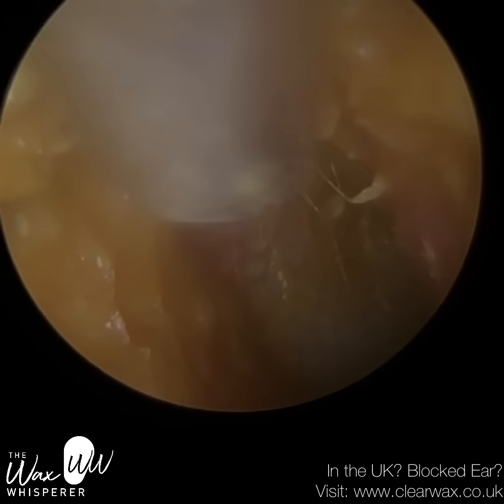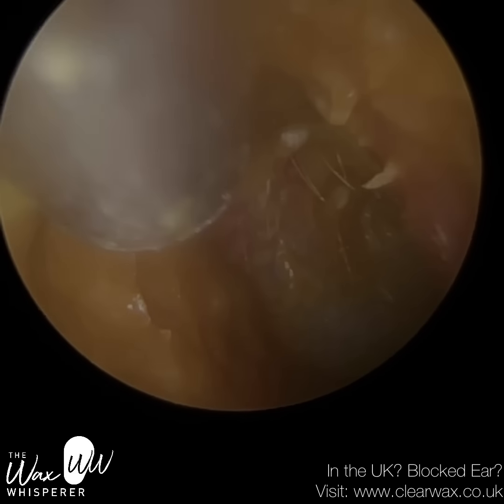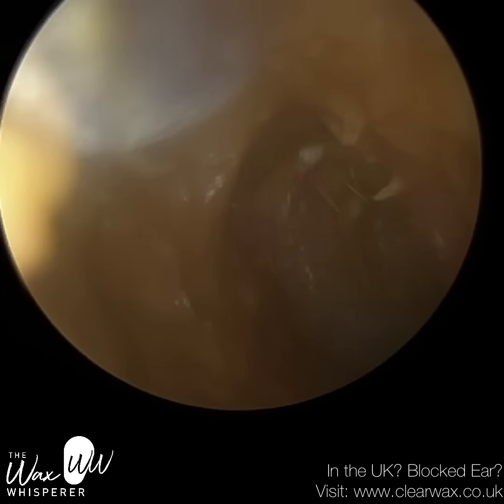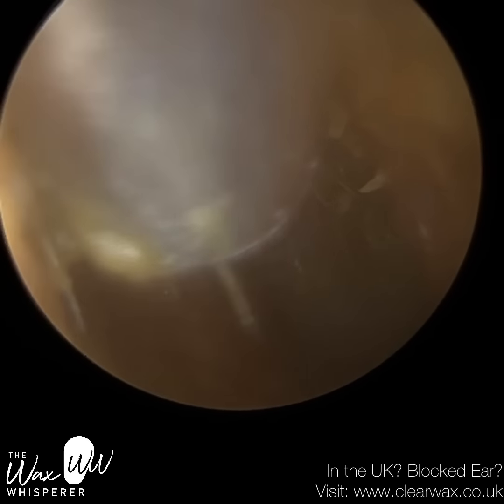So again, the majority of the eardrum is clear. Now I'm just focusing at the moment more on the canal walls. And because of the infection, the ear canal has become a bit, there's a bit of edema, a bit of swelling there. It's become a bit spongy.